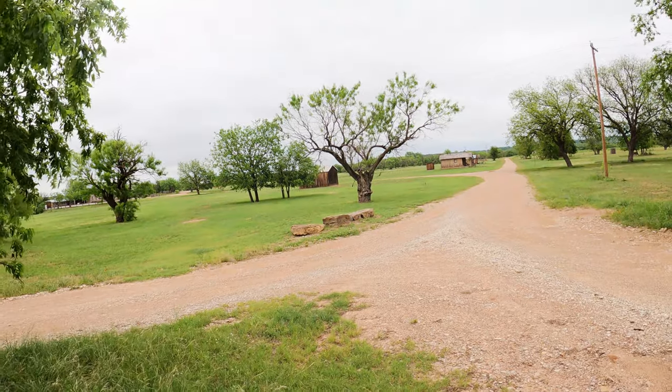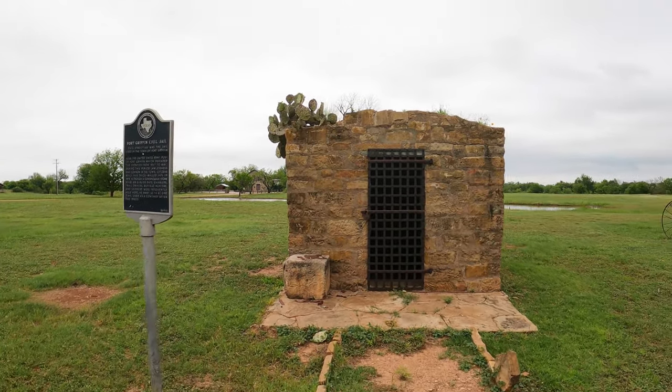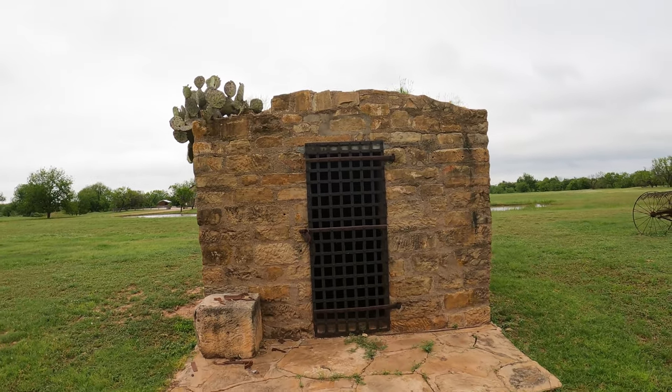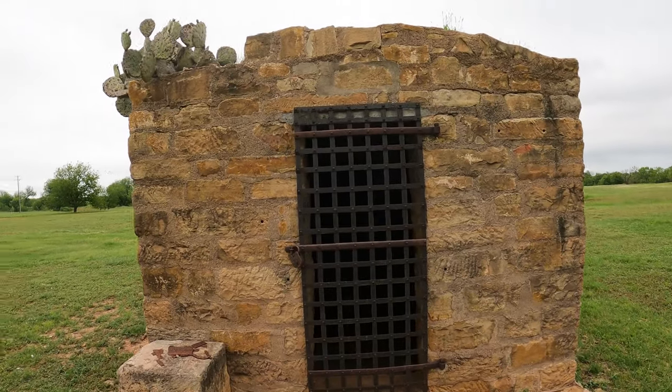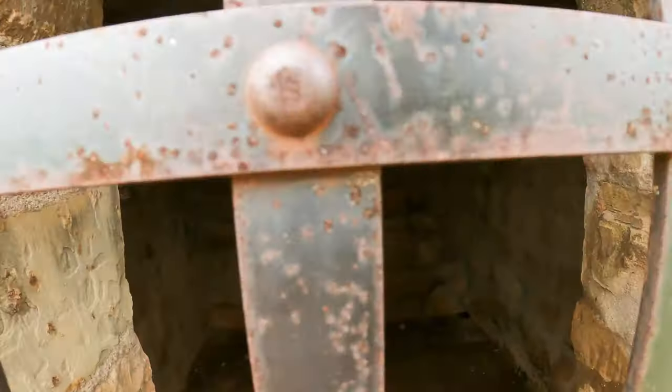Let's go see some stuff in the flat. So the flat, there was a lot of lawlessness that went on. Doc Holliday and all of them folks came through the flat. The citizens finally got tired of it, and they built a jail. This is the jail they built. Not very big. Not sure how well it's going to come through on the camera.